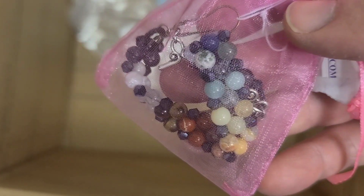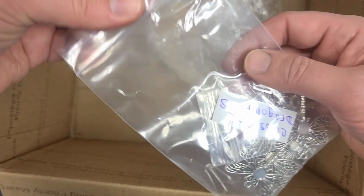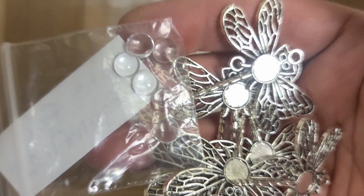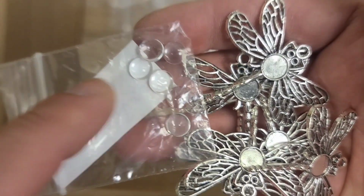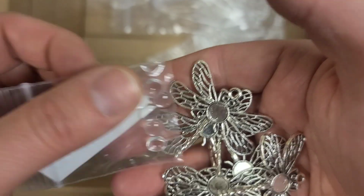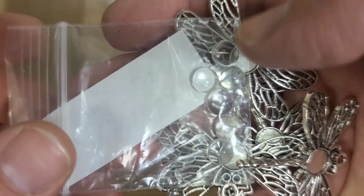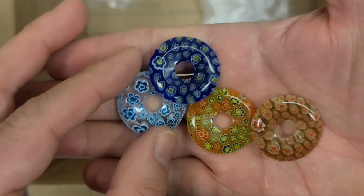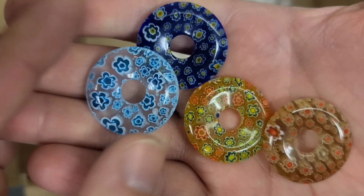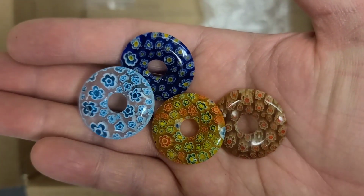Ooh. Dragonflies, and look at these dragonfly charms. They have these little cabs to go with them, so you can paint the bottom of these cabs in beautiful patterns or put prints of stuff and then glue them over the top of the dragonfly to make each dragonfly uniquely colorful. That's so fun. Really fun printed glass donut stones make really fun necklaces.